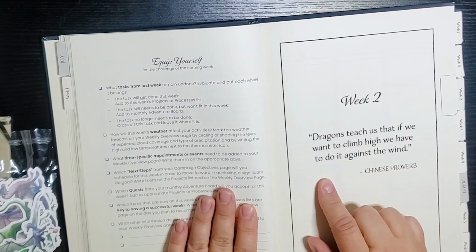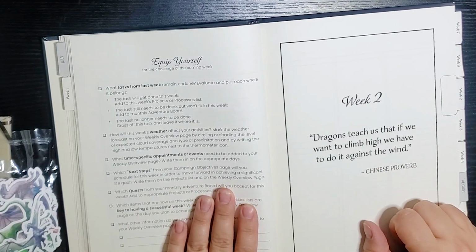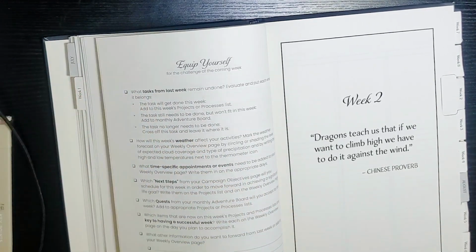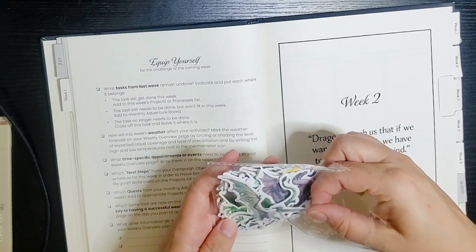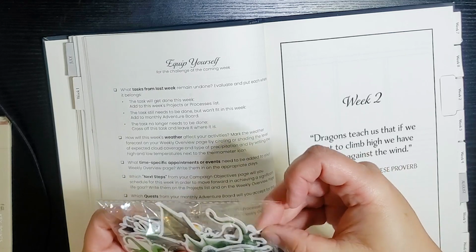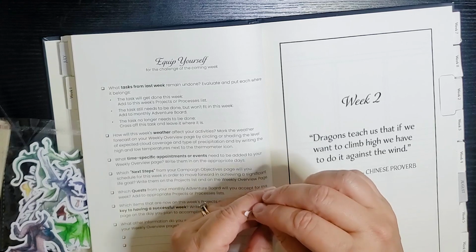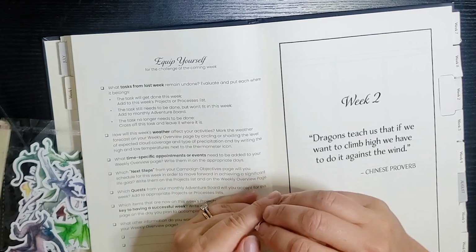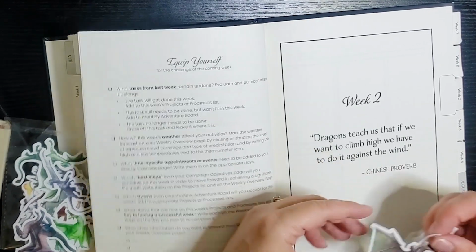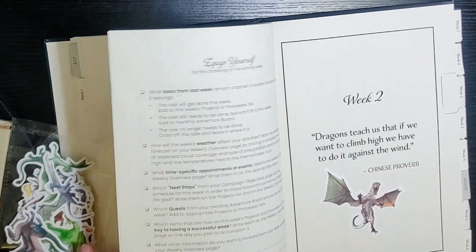Okay, so week 2. Dragons teach us that if we want to climb high, we have to do it against the wind. I am feeling a little bit against the wind this week, but hopefully that'll improve. So I'm going to pick a dragon to go on this week because that's just fun. He looks like he's going against the wind, right? So we'll stick him in there. This fun little dragon, for starters. Roar. You can do it, little dragon.